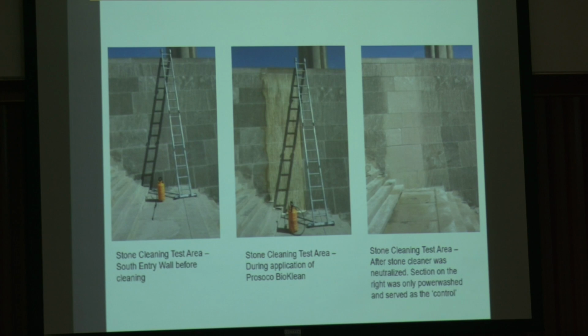This is Liberty Memorial, the stone, the south wall at the entry, where we did a stone cleaning test area before we cleaned it. This is during the BioClean work. I should say that this is not one of the historic walls. This is the wall that was built when I built the museum. And it's battered, which means it's sloped slightly.